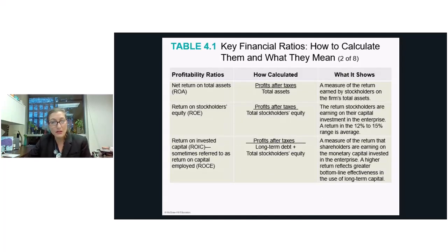This slide continues with profitability ratios and includes return on assets, return on equity, return on capital, and return on capital employed, which, above and beyond the return on equity, includes consideration of long-term debt.